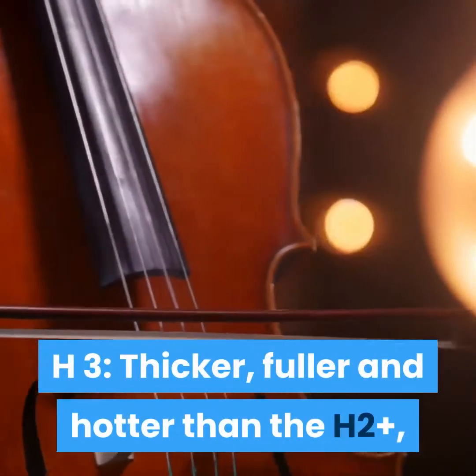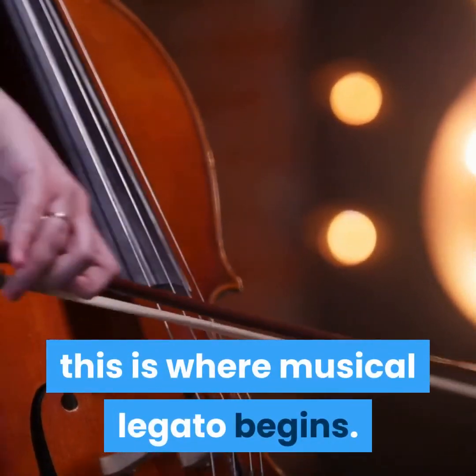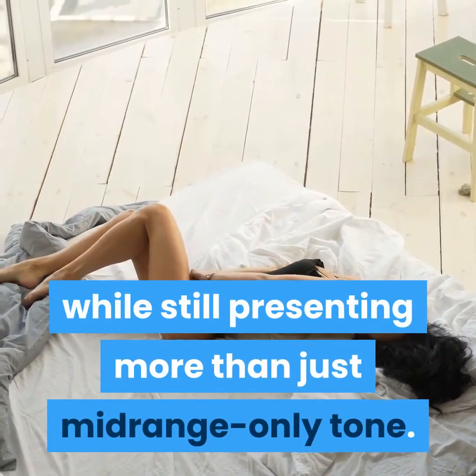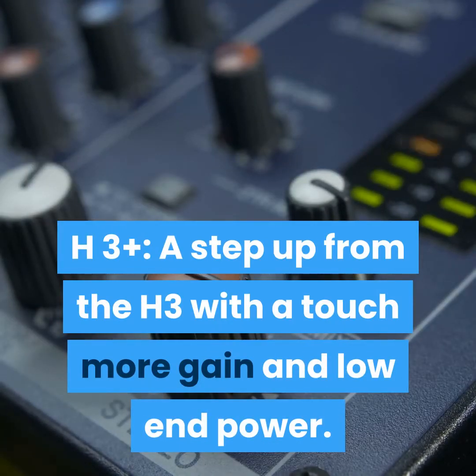H3. Thicker, fuller and hotter than the H2 Plus. This is where musical legato begins. Makes the picking hand feel completely fluid while still presenting more than just mid-range only tone. H3 Plus. A step up from the H3 with a touch more gain and low-end power.